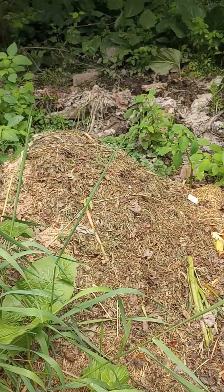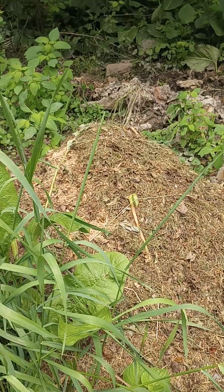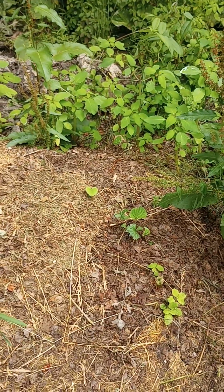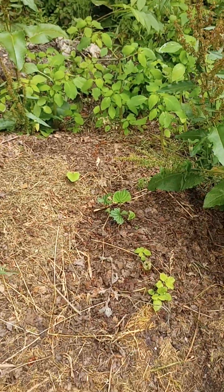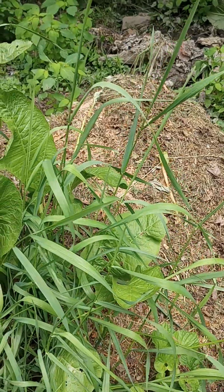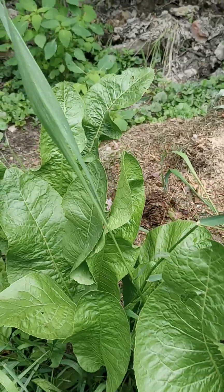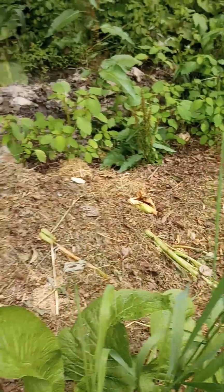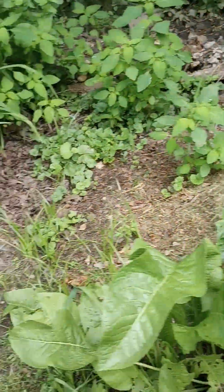This is my compost pile. I keep it going. I turn it maybe just once a year, usually at the beginning of the spring. Then I start another one. So when one is done, I put what isn't finished over to the new pile. And by the next spring, I have more compost. It's worked for me.